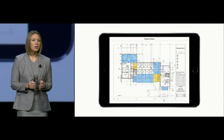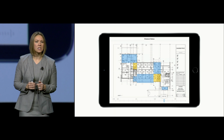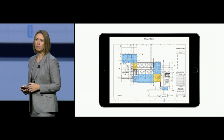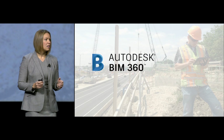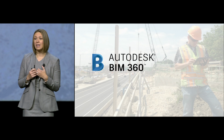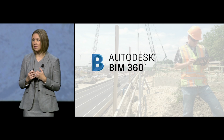This is one BIM 360 experience. Integrated information, correlated, and accessible. This is the promise of a common data environment. And we are bringing it to you with BIM 360.